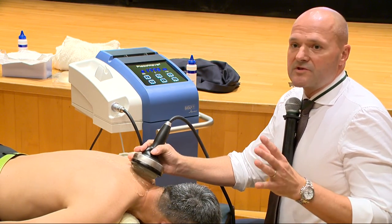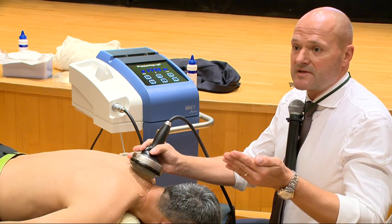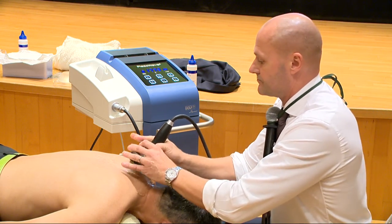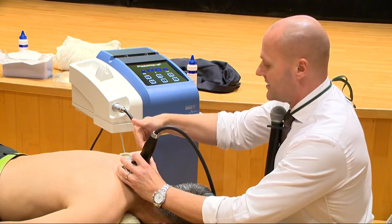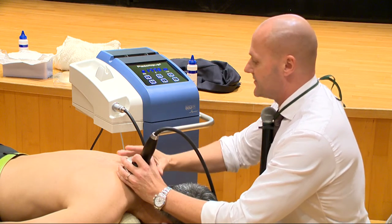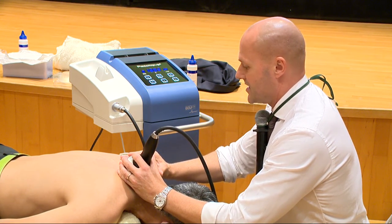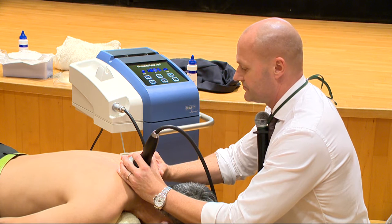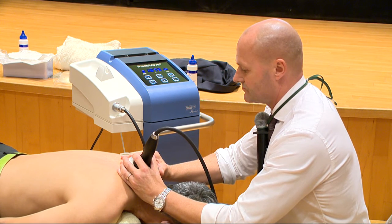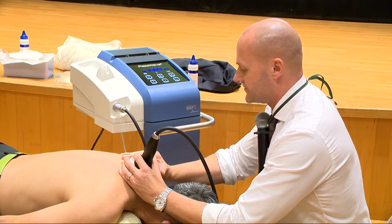What you always do around the spine, we found, is that you have to treat both sides, also the other side. So I get into the same level and angle it at 45 degrees. How much is the pain there? What level? Six. Tell me when it gets less.